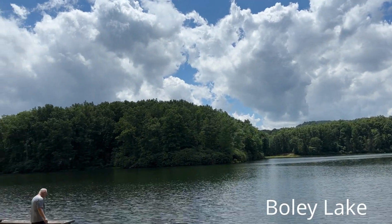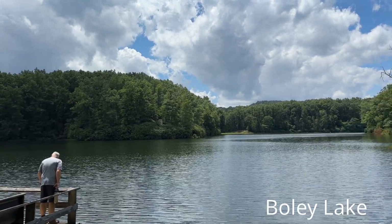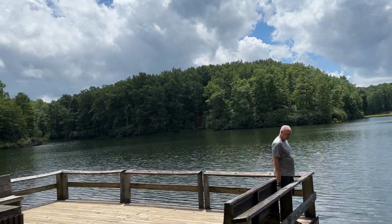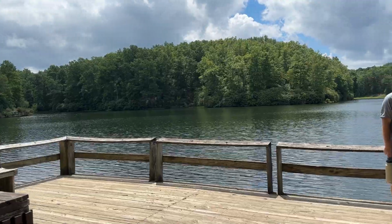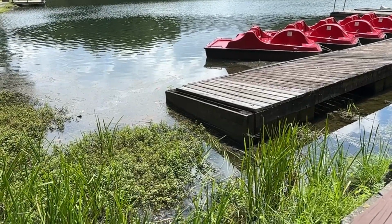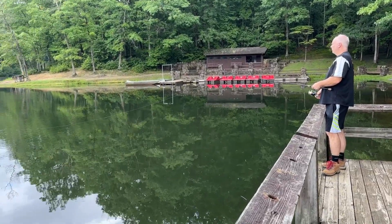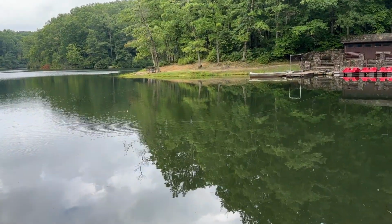So anyways, we went to Boley Lake. I'll again make sure I put that down here somewhere, the right spelling. And we decided to try our hand at some fishing there. It's a really cute, pretty lake. You can hike around it, I think it's maybe only about a mile around, and you can rent paddle boats there and things like that. But yeah, we decided to try our hand at fishing.